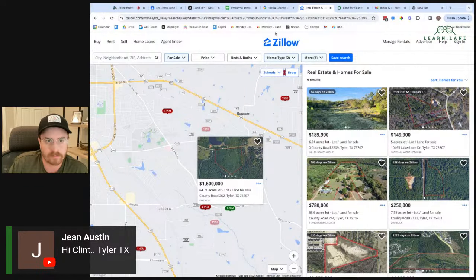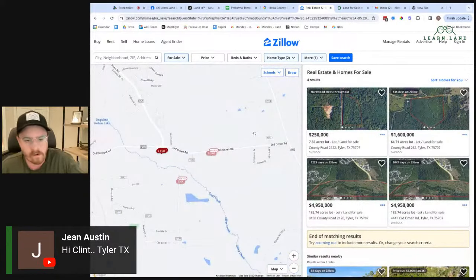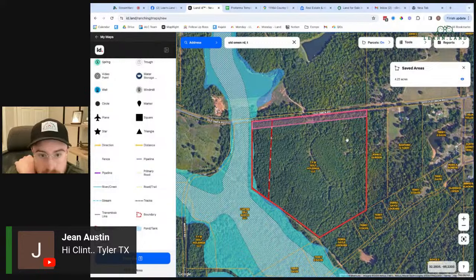And they're asking 1.6. So probably wouldn't work, right? I'm guessing they're not going to sell it for 1.2, but you never know. Let's do one more thing since this is an example. Let's pretend we could do smaller lots, okay? So let's say we could do something. I'm going to just keep it real simple for today.